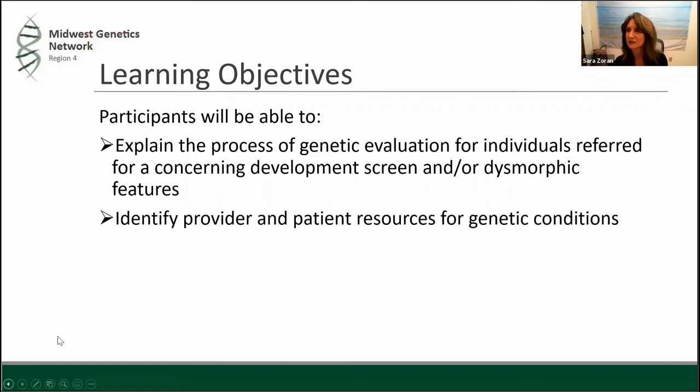for genetic conditions. I'm just going to take a minute to try to readjust my screen. I think we should be okay. Next slide, please.